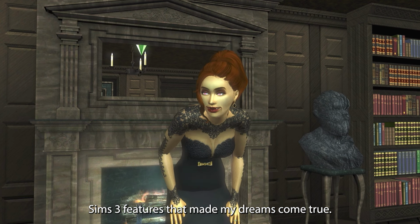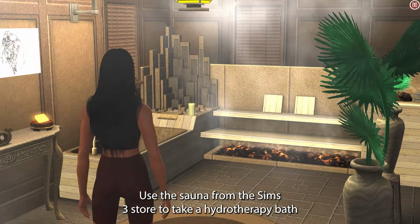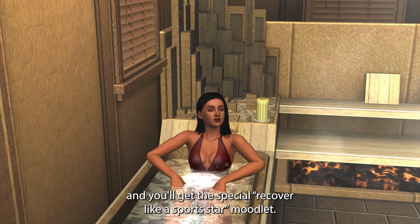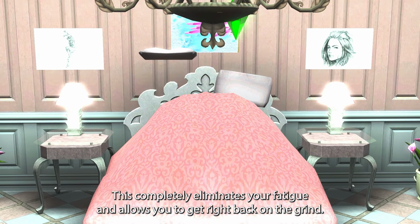Sims 3 features that made my dreams come true. Do all those workouts got you feeling stiff? Use the sauna from the Sims 3 store to take a hydrotherapy bath and you'll get the special Recover Like a Sports Star moodlet. This completely eliminates your fatigue and allows you to get right back on the grind.